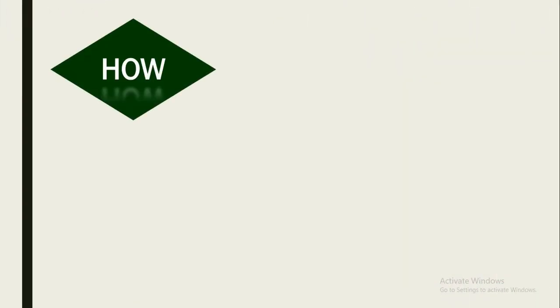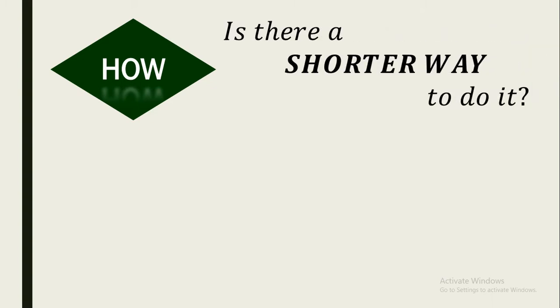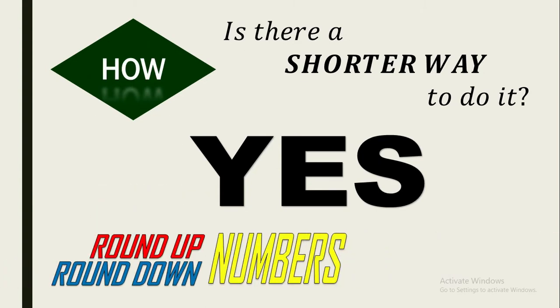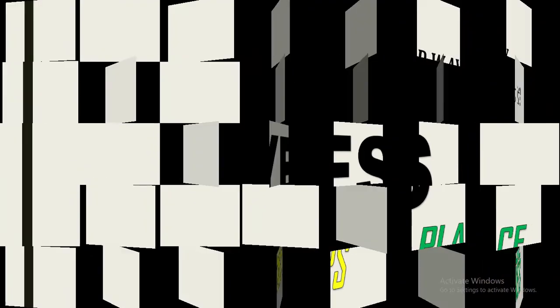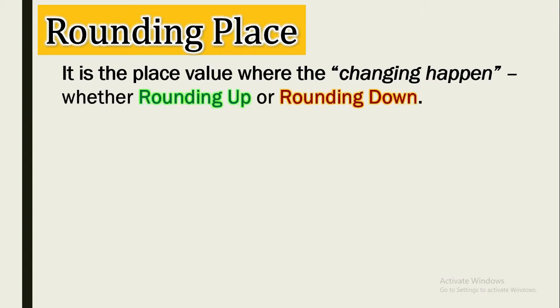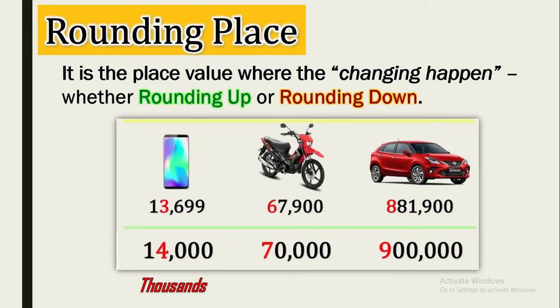Now, let us know how to do it. Or, is there a shorter way to do it? Yes. Kailangan mo lang malaman yung mga round up at round down numbers and also place values. So let's start. Tandaan nyo to. Rounding place. It is the place value where the changing happen, whether rounding up or rounding down. Ito daw yung place value kung saan dun nagbabago ang number. Just like these examples. Dito sa una, ang nabago ay sa thousands place. Dito sa pangalawa, ang nabago ay sa 10,000s place. At dito sa pangatlo, ang nabago ay sa 100,000s place. So, these are the rounding places. Pwede rin yun sa tens, sa hundreds, nakadepende kung saan pinapa-round. Okay?